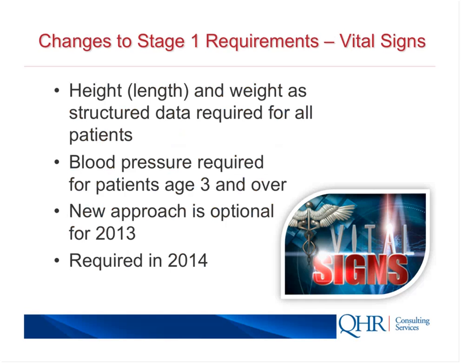They made some changes to the requirements for vital signs, and based on the information in the preamble to the rule, it sounds like all of these were done because they are simply clinically reasonable and relevant. They had originally asked for blood pressure for all patients age 2 and over, and as it turns out clinically, apparently age 3 and over is a better place to start with that. So they're making this optional to report this way in 2013, and it will become required in 2014 if you're attesting for stage 1 in either one of those years.